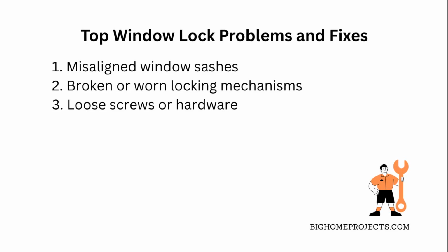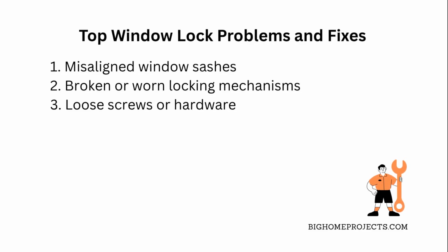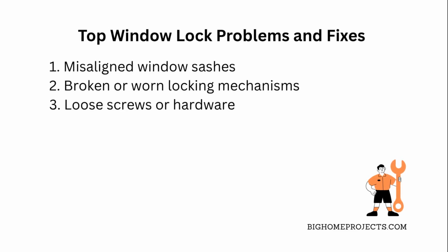Another common issue is a broken or worn-out locking mechanism. This happens when parts get old or damaged and won't latch anymore. The easy fix is to replace the faulty parts or the entire lock assembly so your window stays secure.